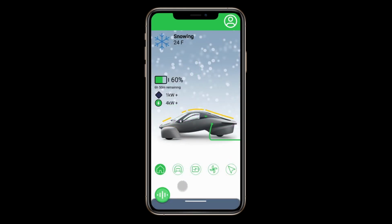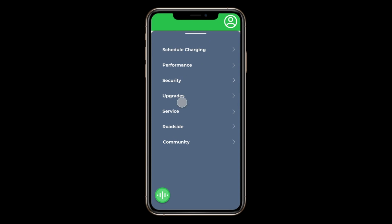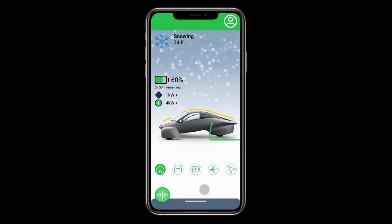So I think with this button, really it'd be a quicker way just to bring up any of these menus, make a quick jump to any of the things that you need. Makes it really, really easy. And so this is just my idea for what a mobile app for Aptera Motors would look like.